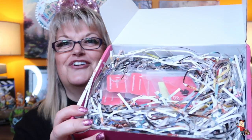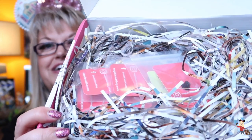Okay. Oh, that's fab! I love that, Magic Launch Bay. That's really sneaky, and I love it. The pins, look, they're all upside down. Yay! So we don't know what's in them when we open it. I like that touch.